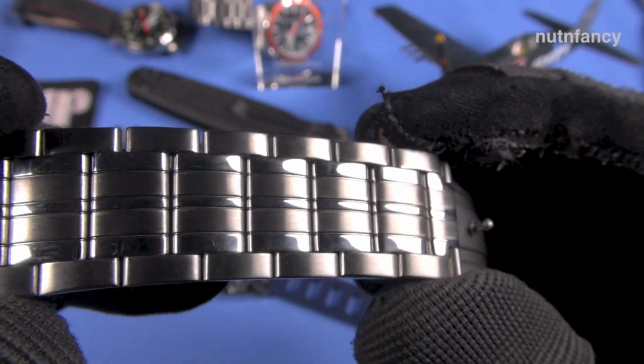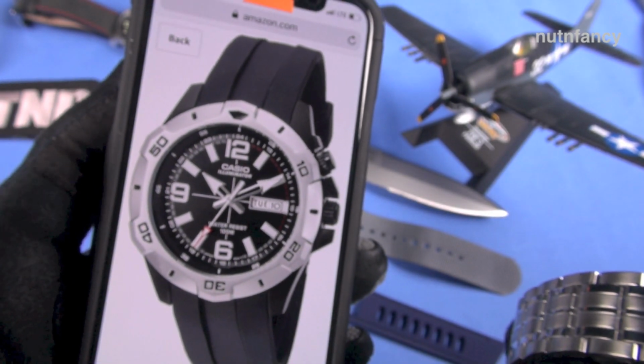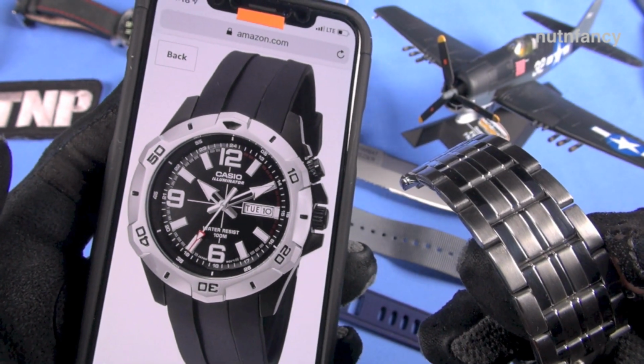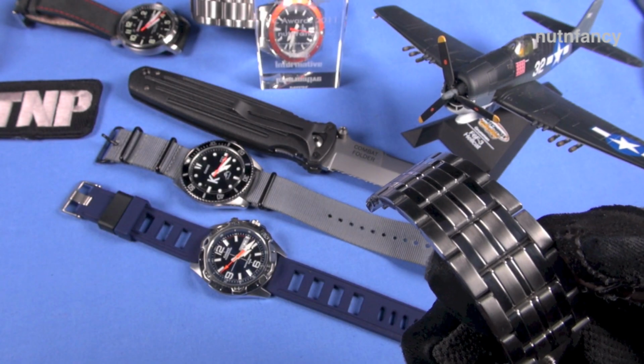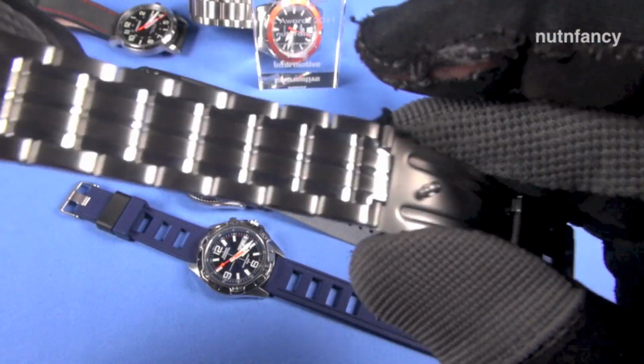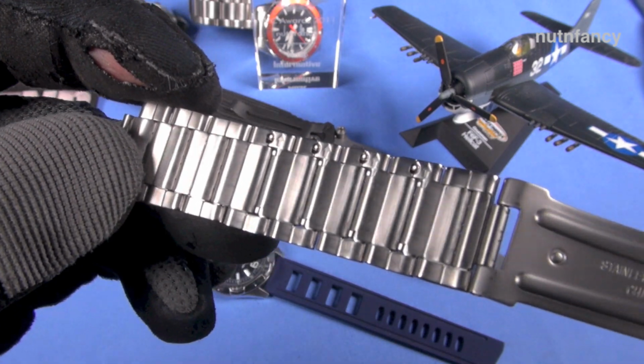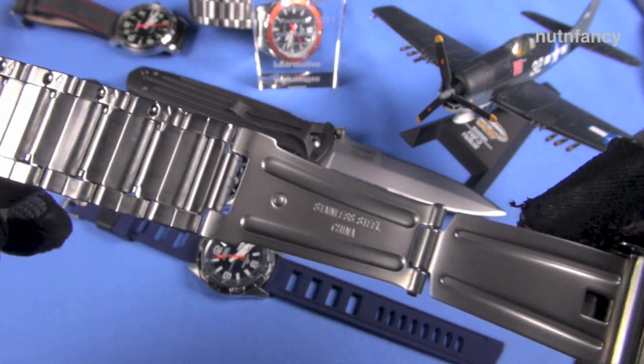We kind of have a contrasting finish on this bracelet. On this version of the MTD 1082, the one I showed you here in a screenshot, that has a rubber strap with it. So I don't even know if they're still doing this. So if you like stainless steel bracelets, look around. You might be able to find one with it. Doesn't add too much weight to the watch because it is hollow, of course. There's your adjustment right there.